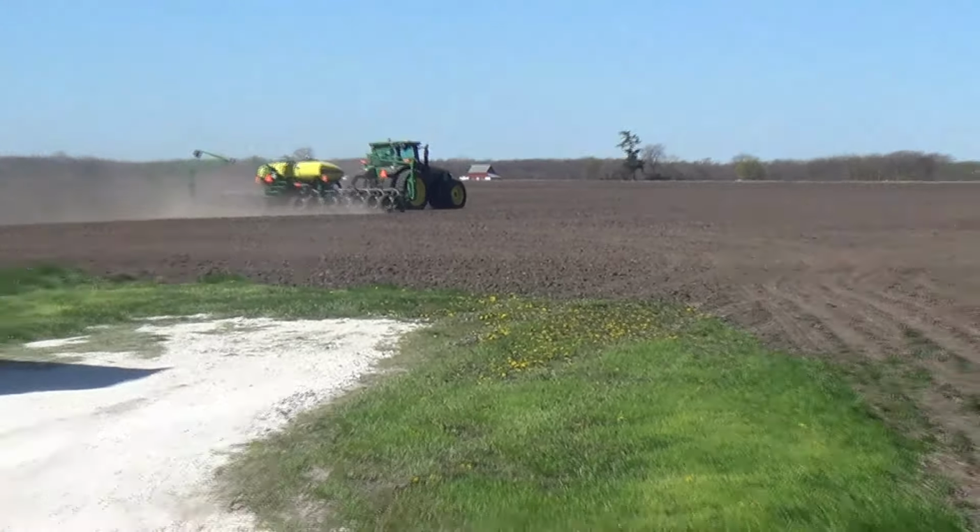Seed, so he should be good for a while here. So we'll keep communicating and keep going. And he's off. So now we'll keep talking with Marvin here, and we'll keep the field cultivator in front of him. So we're good again. Keep farming.